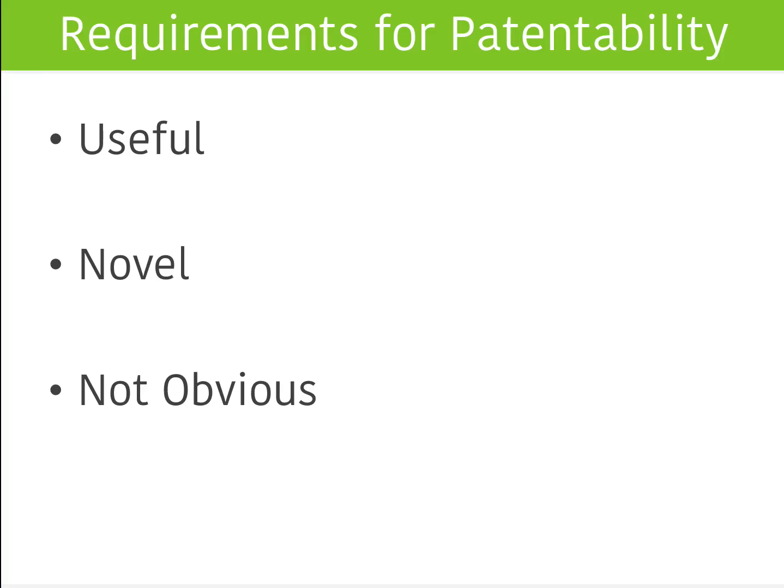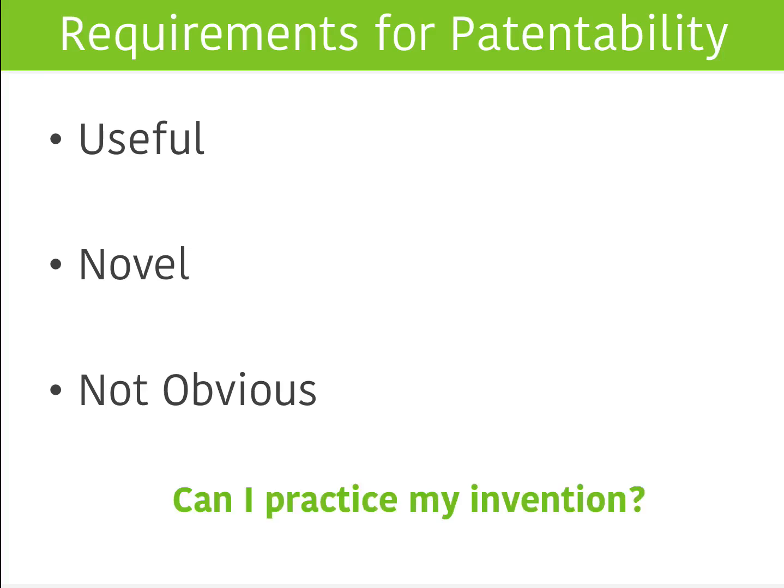So, but there's another question. So we just talked about patentability, right? How do you actually get that registration? How do you secure that piece of paper that says I have a patent? And then the other piece of that is, can you actually practice your invention? And you may say, of course I can practice it because I have my piece of paper that says I received a patent, that it's new and not obvious. But this idea of practicing my invention is actually quite different, related but different.